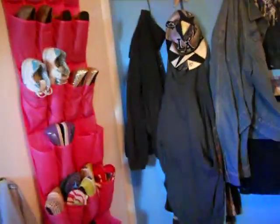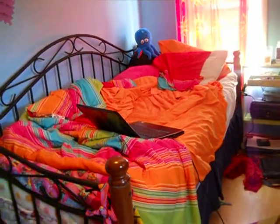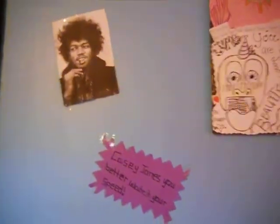On the back of my door, I have a shoe rack thing, sweatshirts, and then my Sublime poster. And then here's my bed. And then I have a Jimi Hendrix picture. Grateful Dead lyrics. Kurt Cobain poster, because if you don't know, I really like Kurt Cobain. Me and him share a birthday, so that's awesome.